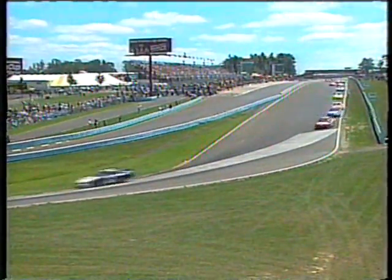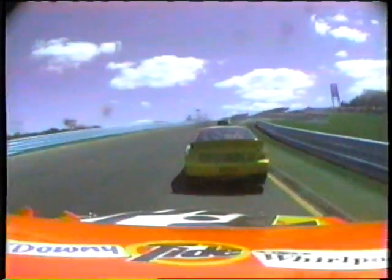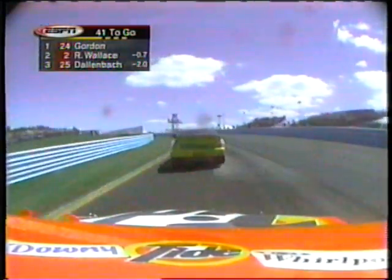So back up front, we have Jeff Gordon leading Rusty Wallace by about 3/4 of a second, then about 2 seconds back to Wally Dallenbach. Dallenbach, of course, knows at the moment that he will not be back with the Rick Hendrick team in the year 2000. Jerry Nadeau will drive the 25 car beginning next year.